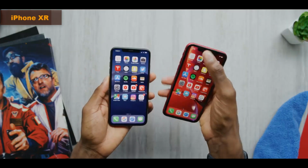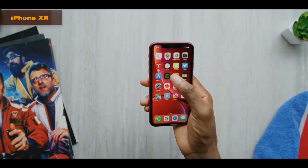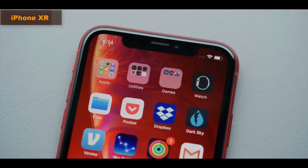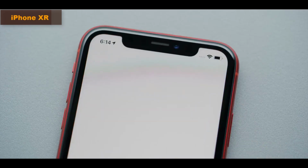And in practice, the biggest losses for me with the XR display are no 3D Touch, and no OLED. Apple did bring Tap to Wake to the XR, so you don't lose that, but obviously contrast in the black when you're watching a video isn't quite the same with an LCD, and even though this is one of the best LCDs, you're not gonna have the pitch blacks of an OLED.